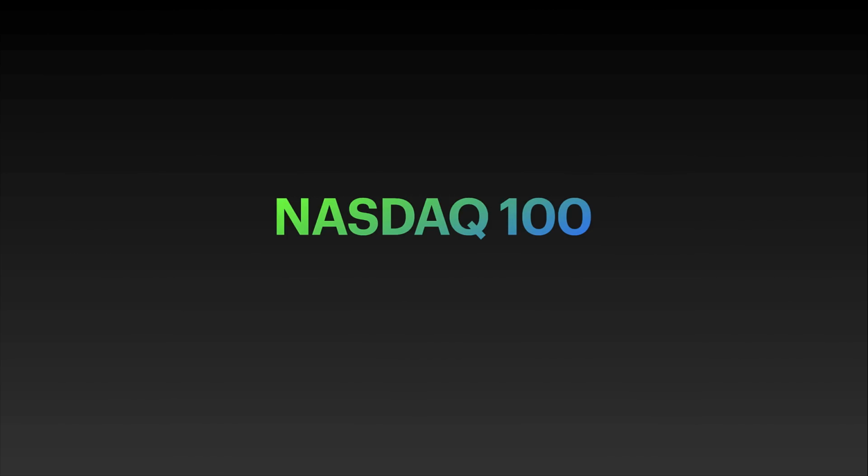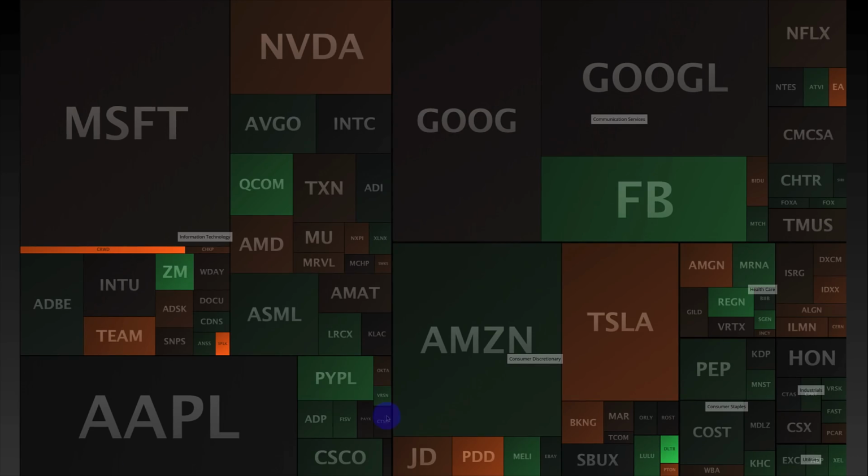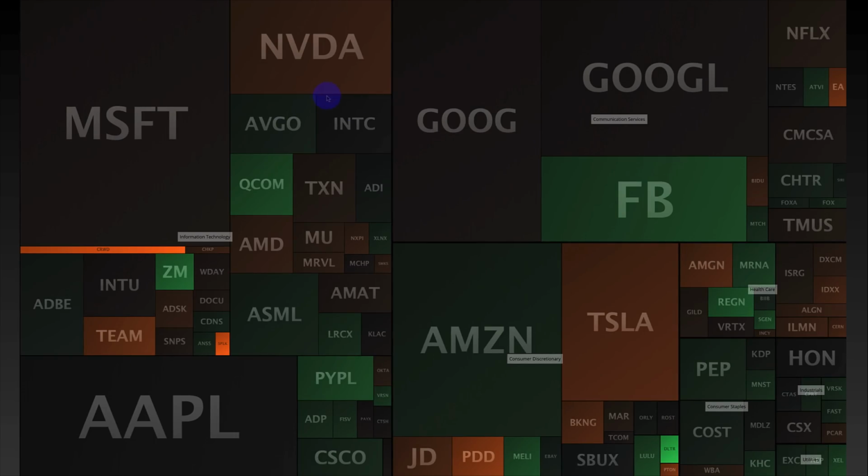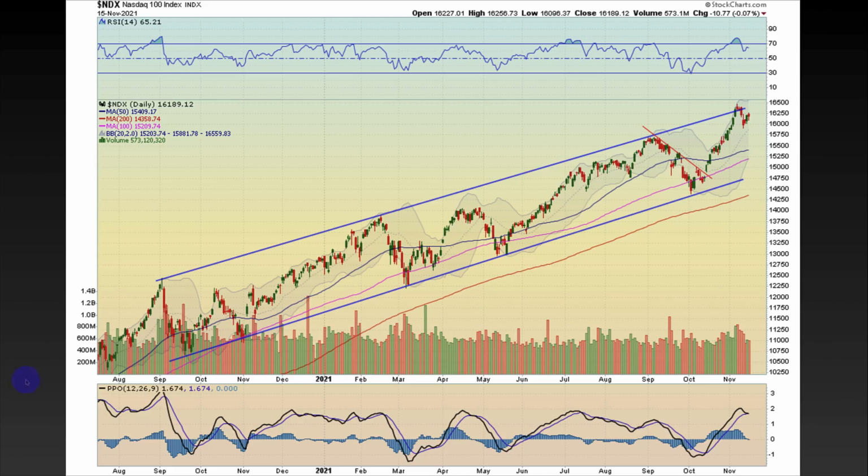Not for the S&P 500. Let's go into the Nasdaq 100, and you can see this is the same exact heat map, just the Nasdaq 100. You can see NVIDIA a little bit better, down on the day, right? Tesla was down on the day. If you take a look at the daily time frame, unchanged, really. Down 10.77 points, still at the upper range of this channel. PPO looks like it could potentially cross over, but it's still above the 20-day moving average, the 50, the 100, 200. All these key moving averages are above.